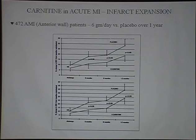Here we're going to take 472 patients with a heart attack involved with the front of the heart, randomize them to get 6 grams a day of carnitine or placebo for a year. We're going to do cardiac echoes in the emergency room and at hospital discharge, then every 3 months for a year. Here we're going to look at the diastolic volume, the systolic volume. The diastolic is when the heart is relaxed, systolic volume is when it's contracting.